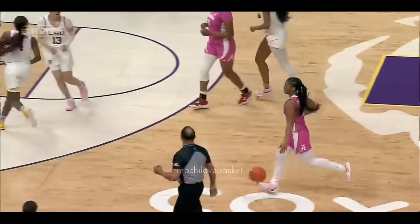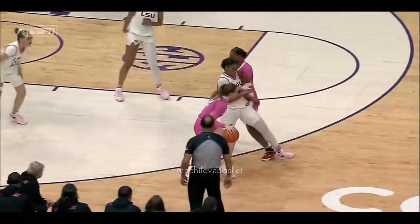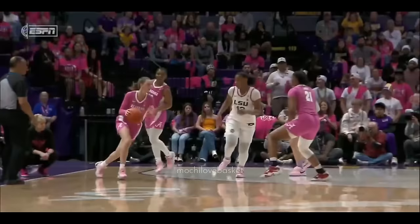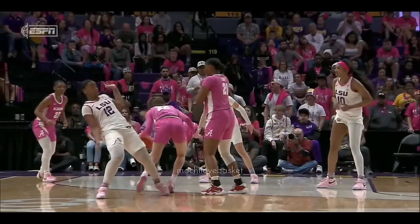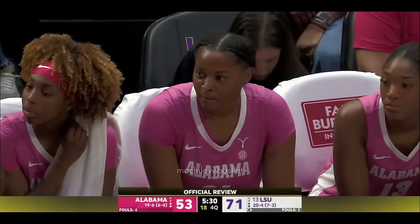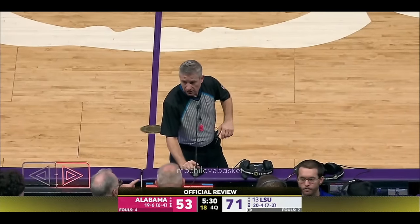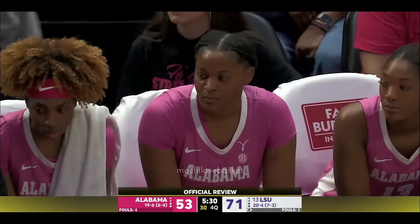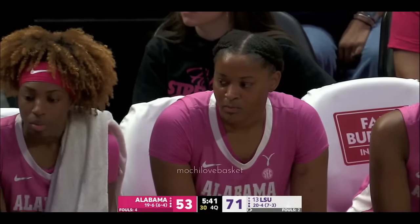It's like you've played and coached in this game before. So are they going to call that on Carly, or are they going to call that on Essence Cody? Because if that's on Carly Weathers, then Essence Cody could stay in. After review, the foul is on 21 for Alabama. Yeah, so they do call that on Essence Cody. That is her fifth, so she is done for the day.